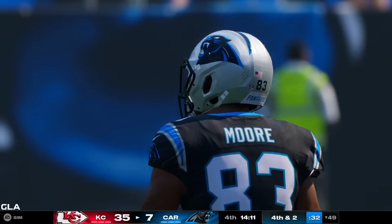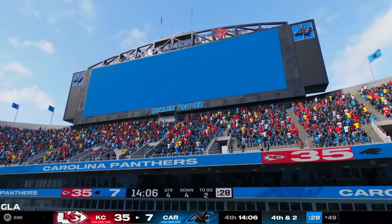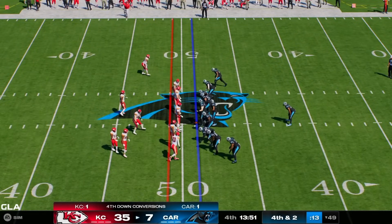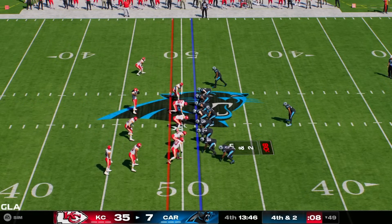One thing I think that's safe to say defensively, the tackling's been really good. And because of that, it's been very, very hard for them to move the ball because you're not getting the benefits of run after catch. They're tackling them almost on the spot. That means you have to run extra plays, harder to move it.